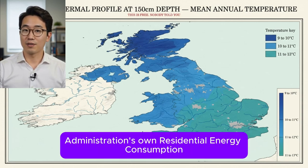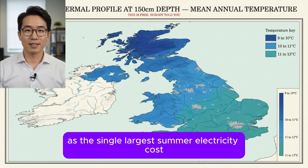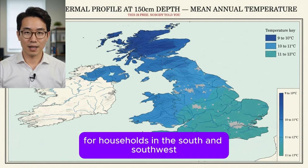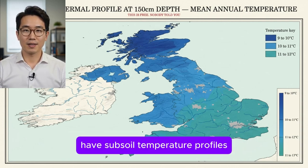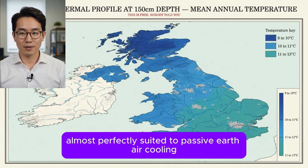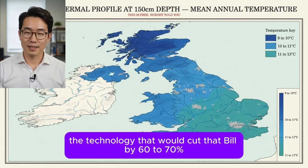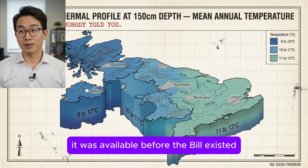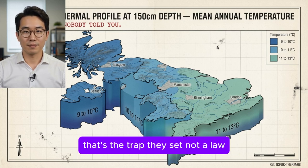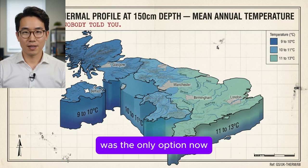Energy Information Administration's own residential energy consumption survey puts cooling expenditure as the single largest summer electricity cost for households in the South and Southwest, regions that, incidentally, have subsoil temperature profiles almost perfectly suited to passive earth air cooling. The technology that would cut that bill by 60 to 70% was available the entire time. It was available before the bill existed. That's the trap they set. Not a law, not a patent. Just a century of everyone assuming the machine was the only option.